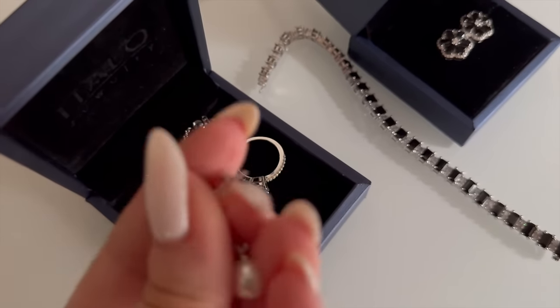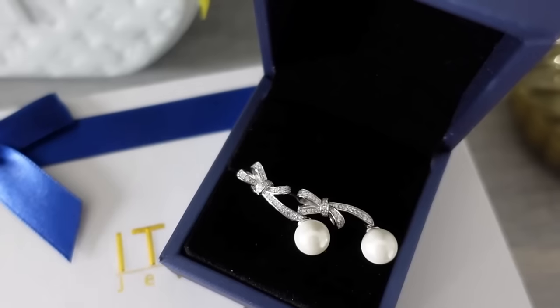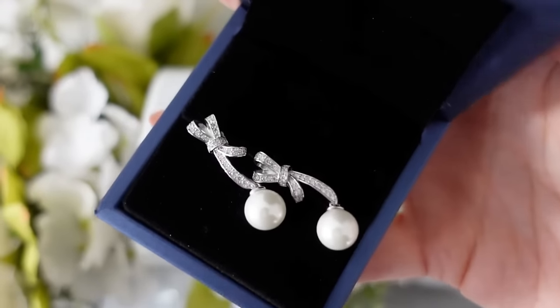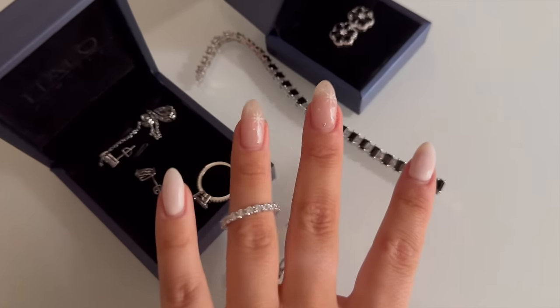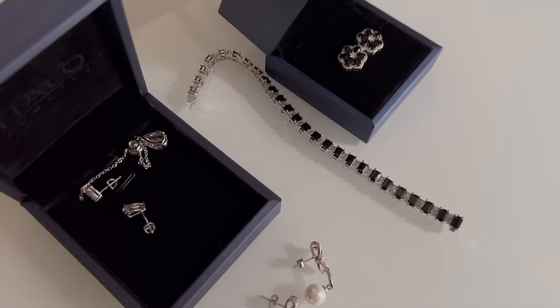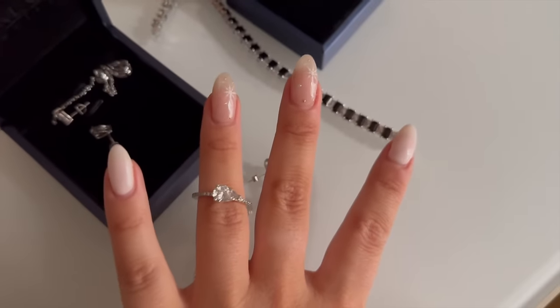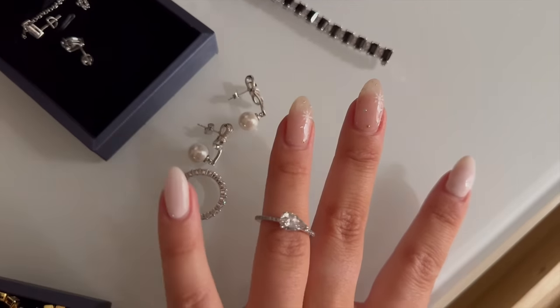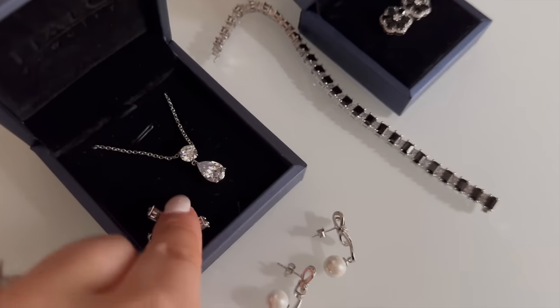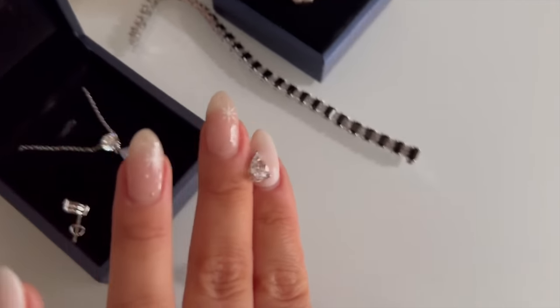And then I also bring these. These are also very eveningy because they have the pearl, and then they'll match all these. So of course I have one of my eternity rings, and then this ring is another one of my favorites. I like to stack it with the eternity band. I of course have the matching earrings. These I got recently, and it is another huge favorite pair of mine.